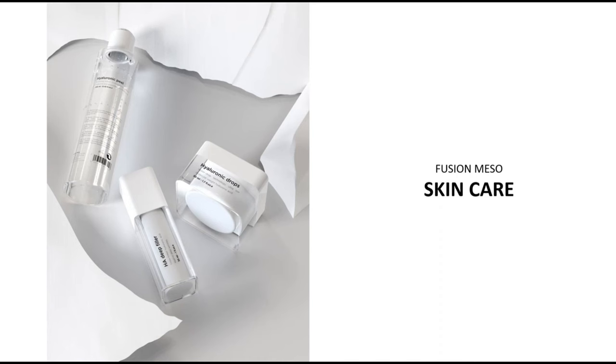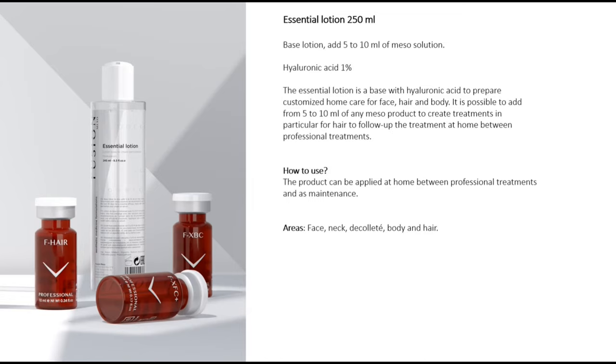My first one is going to be the essential lotion. This is a great lotion. It doesn't have anything in it. As you see, it's clear. It has hyaluronic acid, 1%. You can customize this and sell to your patients.